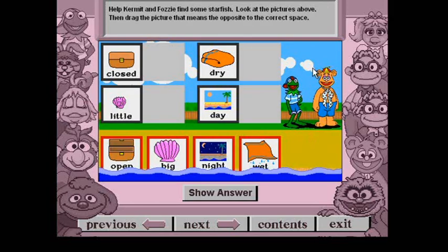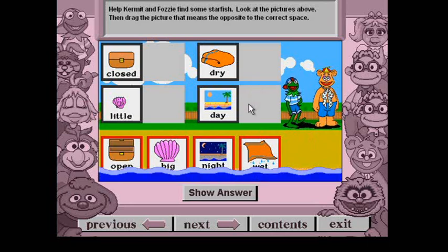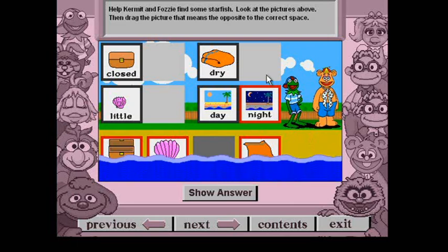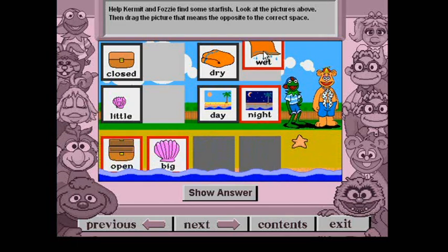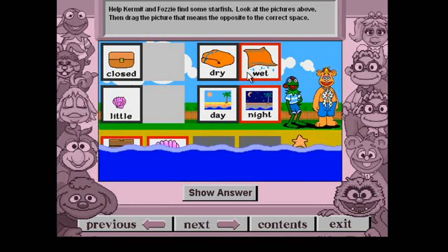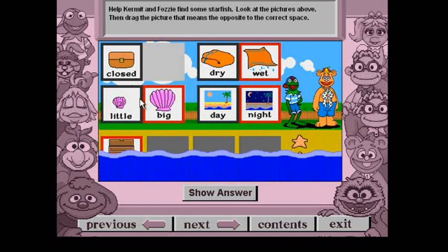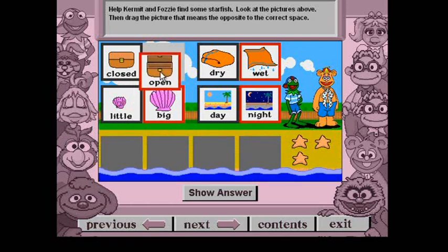Help Kermit and Fozzie find some starfish. Look at the pictures above. Then drag the picture that means the opposite to the correct space. Night. Wet. Big. Opened.